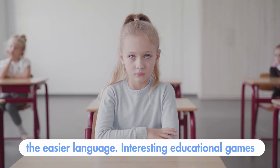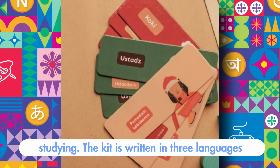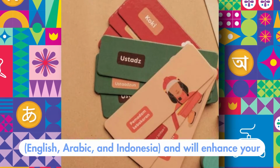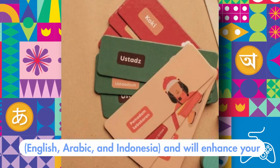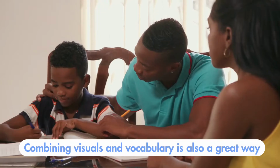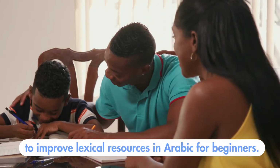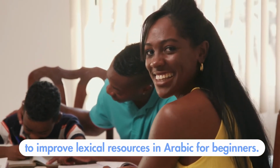Interesting educational games such as Puzzle Learning Kit will help your kids enjoy studying. The kit is written in 3 languages, English, Arabic, and Indonesian, and will enhance your kids' vocabulary about the different occupations. Combining visuals and vocabulary is also a great way to improve lexical resources in Arabic for beginners.